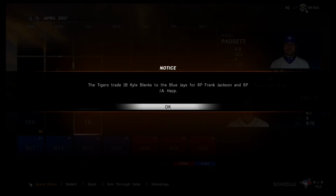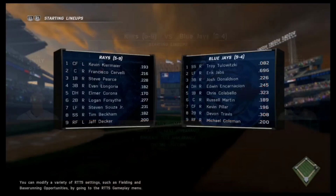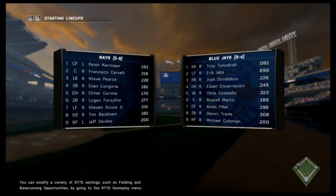And if you're wondering where Jay Happ is in this Road to the Show, well, he just got traded away for a first baseman. Looks like they had him down in AAA. The same Jay Happ that went 20-4 last year somehow was not on the roster. Anyway, there's the lineup. Troy Tulowitzki's really struggling, hitting under 100.